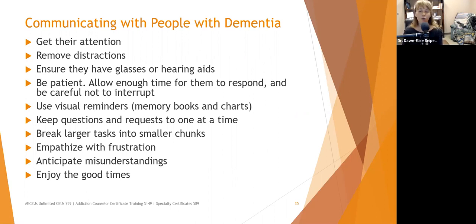Keep questions and requests to one at a time. Don't say, I need you to take out the garbage and then come back in here and take a bath. They're not probably going to be able to process all that. Let them take out the garbage. When they come back in, then tell them, okay, now it's time to go take a bath.